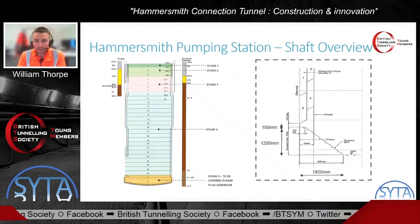So this continued down. Shown on the right-hand side, you can see that the primary lining was sprayed in two main layers. This was predominantly in order to stagger joints and basically create a more onerous water path, to prevent any groundwater from seeping into the shaft.